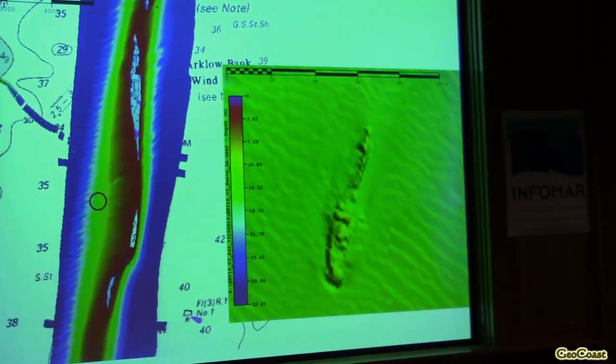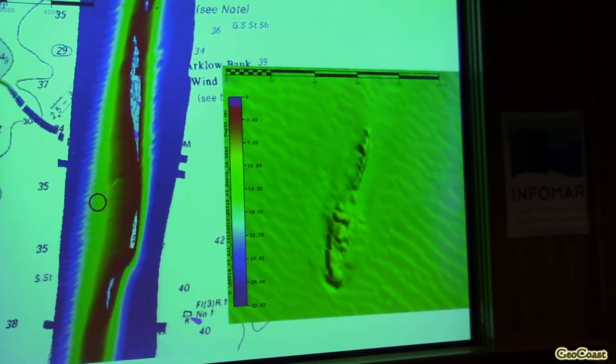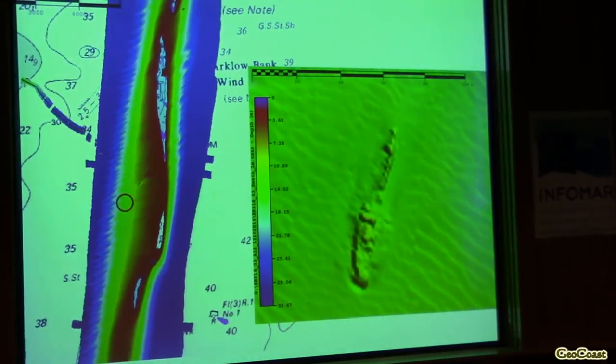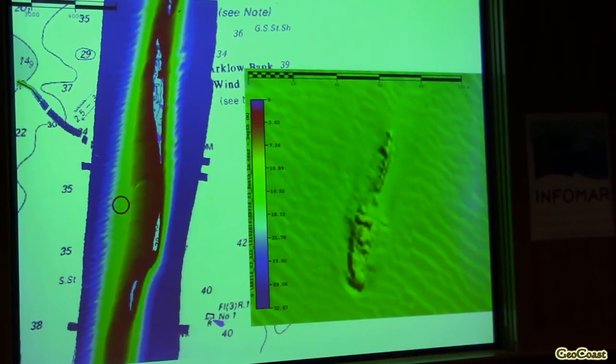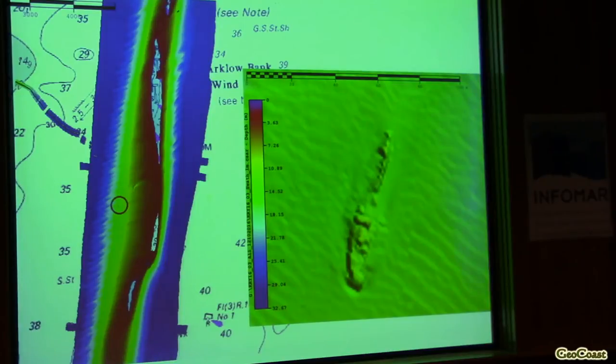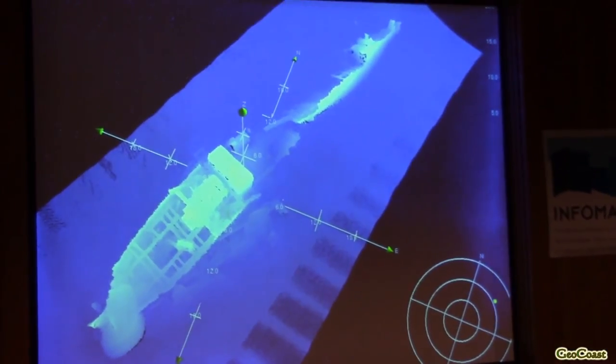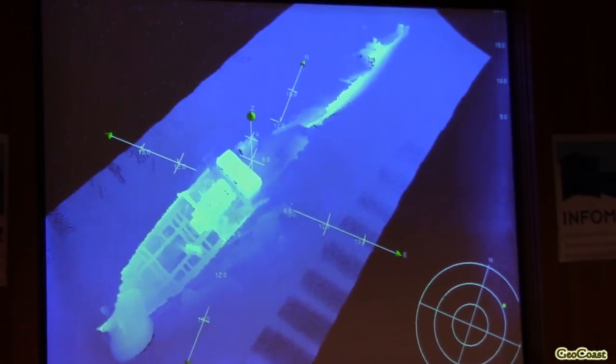And we organized divers to go and have a look. They're going down possibly tomorrow. But this is the general gridded data of the wreck. The lads then took the 2040, narrowed the beams in, and put it on, I think, tracking mode and shortened the pulse length. And then this is the image that they came up with. Now, it doesn't really look like a submarine.